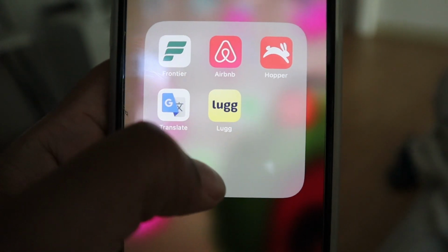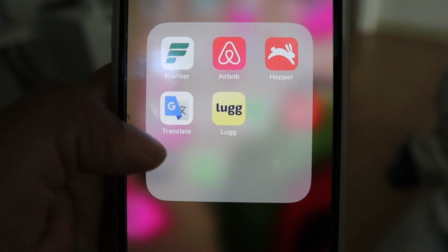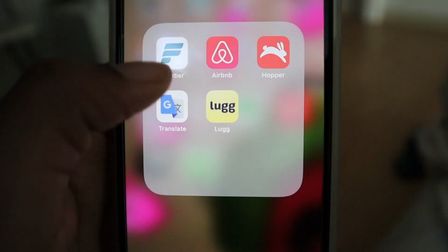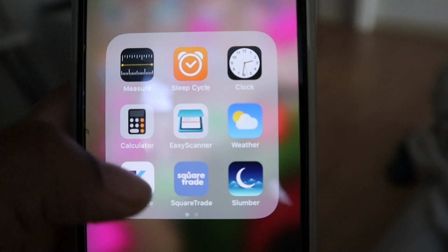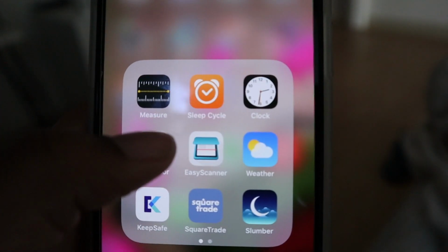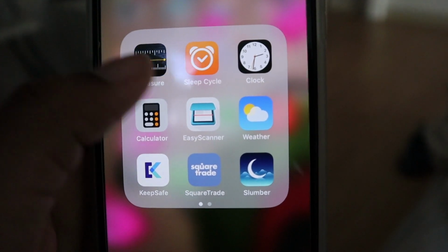I was moving and I needed help moving my things, so I didn't really have that many people out here to help me. And so you can go on Lug and just book a bunch of people to come help you move anything anytime. And then utilities are just a bunch of util apps that I don't really use on a regular basis but might need at some point in time.